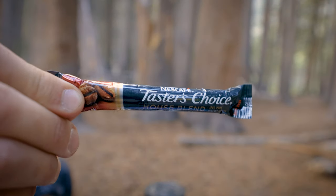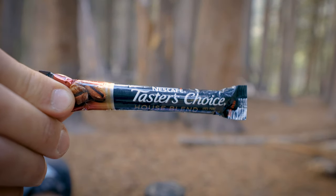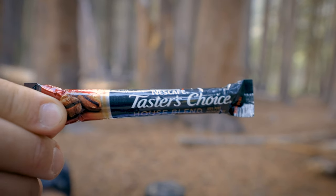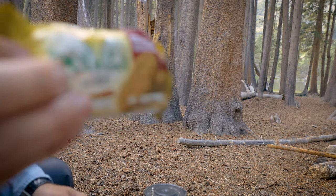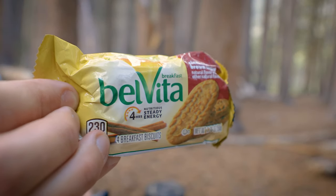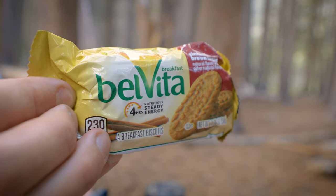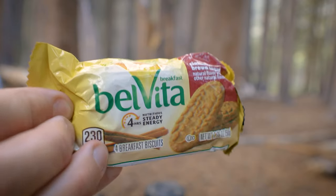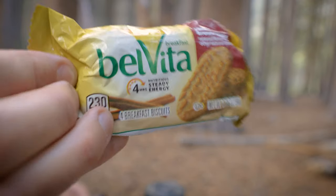I have a little taster's choice action going right now. Got my coffee running on the, my water boiling on the jet boil. And then I'm going to have a Belvita. I don't know if you guys have never heard of these things. Learn about them. They are absolutely terrific. I've yet to have a bad flavor with Belvita, so good stuff right here.